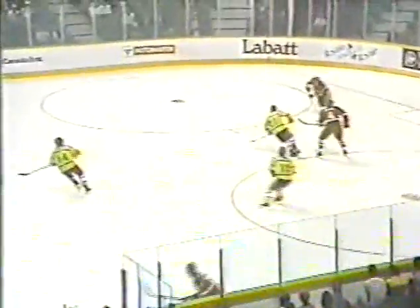Another face-off in the Soviet zone. Coming in to take the draw, Gustafsson for Sweden. We'll do it over again. Draw goes back to the corner. Soviets on the move.